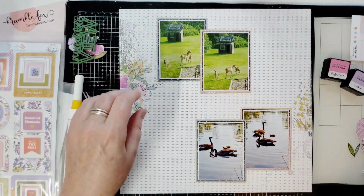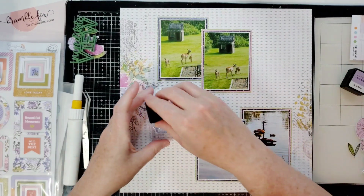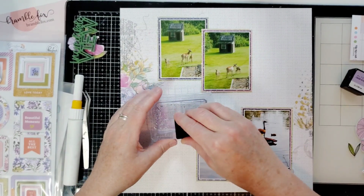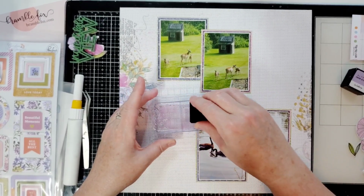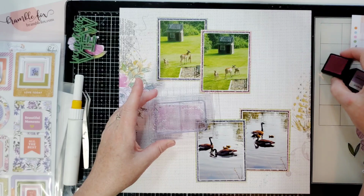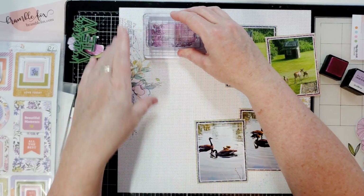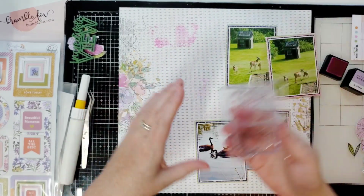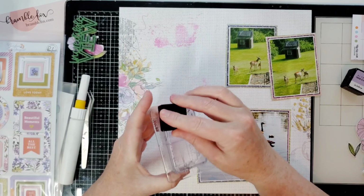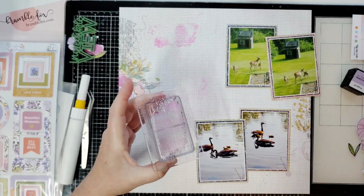So let's go ahead and do that. So I'm going to ink up one of these. Let's just try it in the pink. I'm not going to be too particular about where I put this, and it doesn't need to come out perfect because it's a mixed media stamp. So we're just going to go ahead and put some stuff down, put some there. Second generation down here. I'm just going to randomly place these around the page.